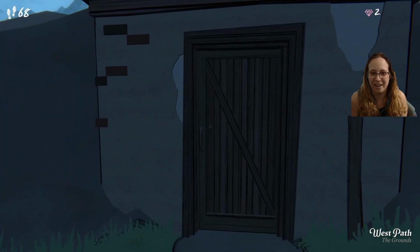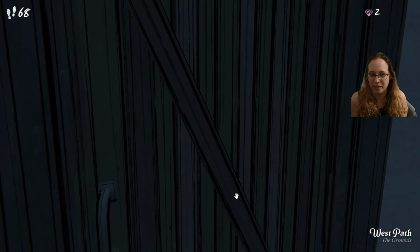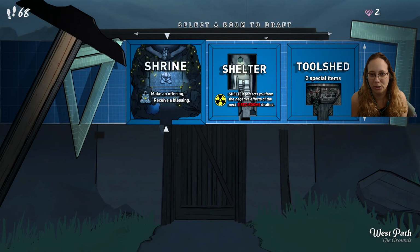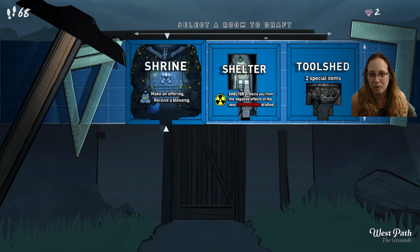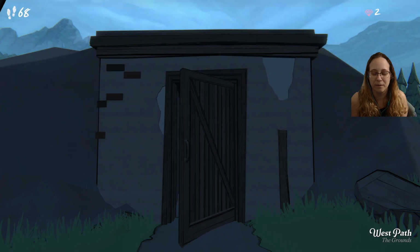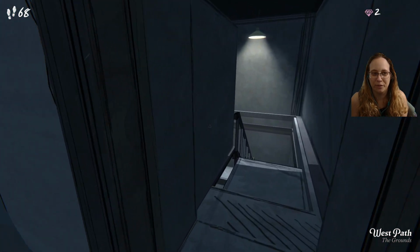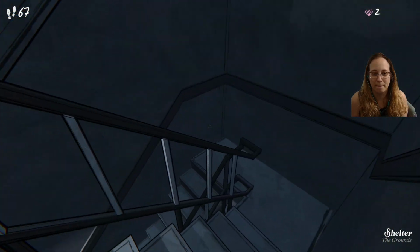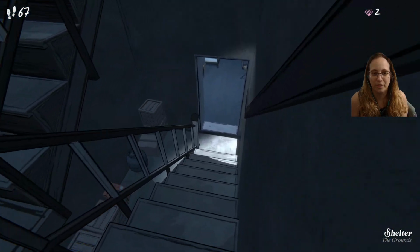And I think every time I've had the chance to draft it, I either didn't have the gems, or, ooh, we haven't gotten the shelter. Protects you from the negative of the next 3 red rooms drafted. We haven't gotten this. So yeah, we need the greenhouse to finish the music puzzle. We haven't drafted this.